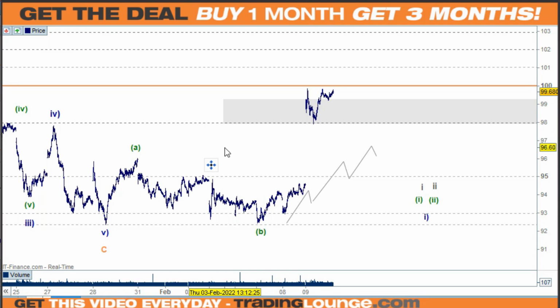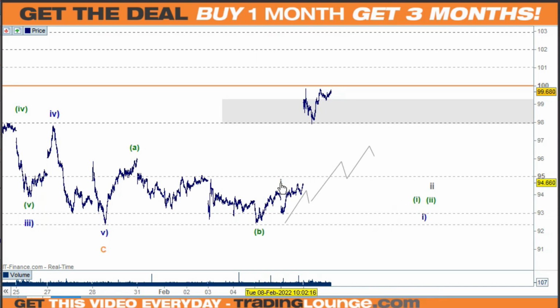But okay, so what we need to look at here is we need to basically count this to the upside. I mean, obviously it's got some space missing inside it here, but we can still make a bit of a go at it, and I wonder if we need to look at that.